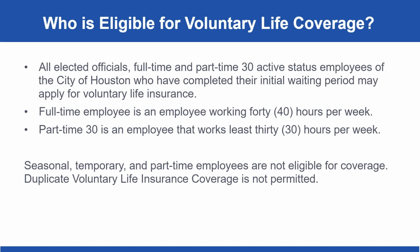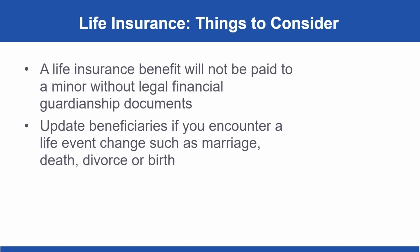Employees currently enrolled in voluntary life coverage can elect to enroll their eligible dependents only during open enrollment, and they are subject to evidence of insurability requirements. Here are some things to consider about life insurance.